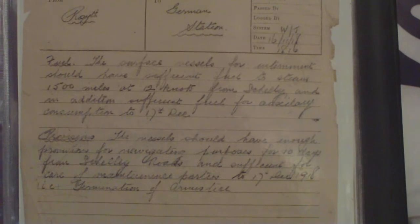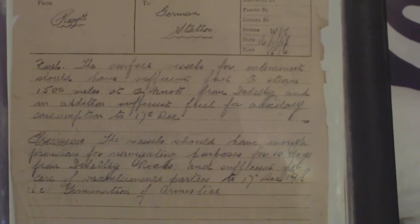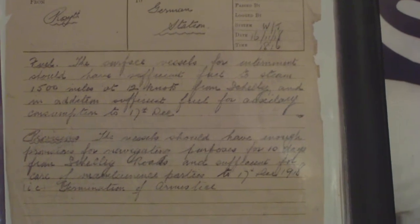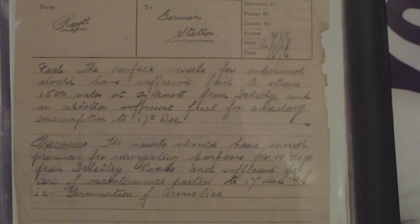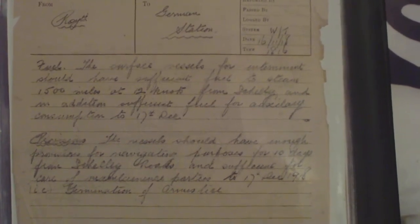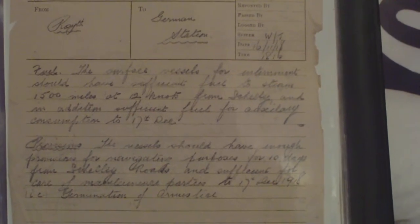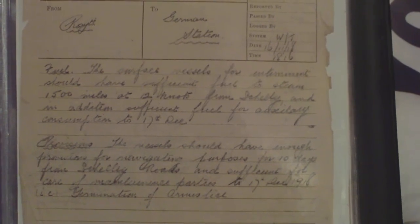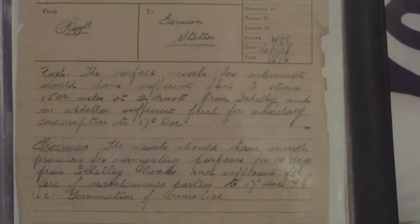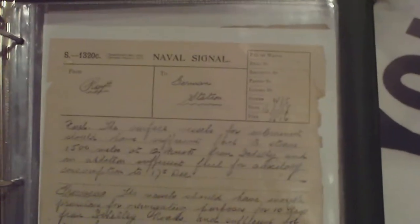And then provisions. The vessels should have enough provisions for navigations, something, for 10 days from Scheltig, something, and sufficient for case of something to 17th of December 1918. Commensations of armistice, or something very much like that.